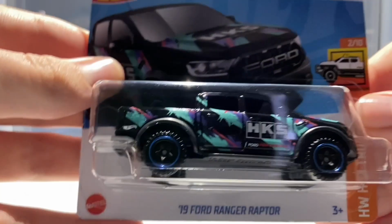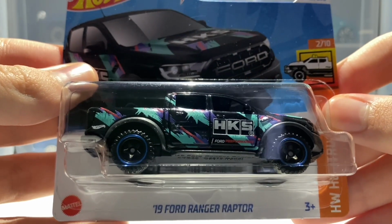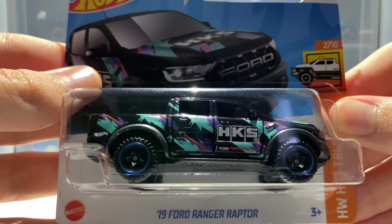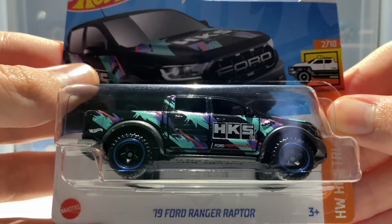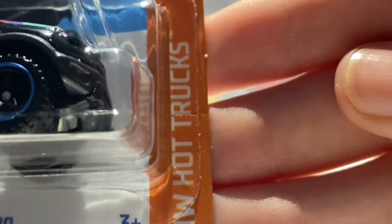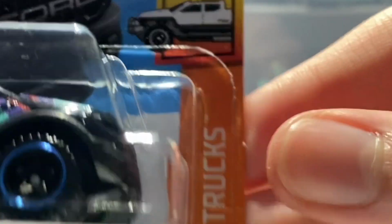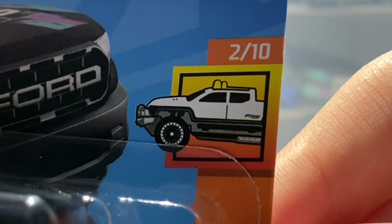Alright, and the next car I have here for you is the 19 Ford Ranger Raptor. Now this car has been painted in glossy black. It does also have the HKS livery featuring on it. And I would also like to mention that this car does feature in the 2024 Hot Wheels Hot Trucks mini-series, and this is car number 2 out of 10 in that set.